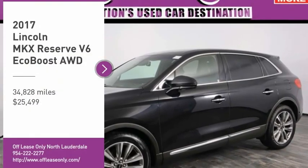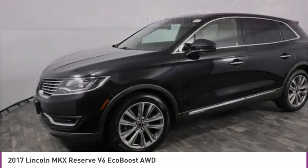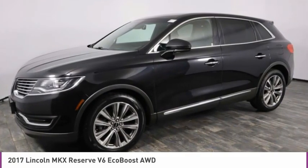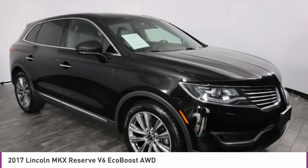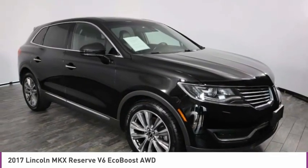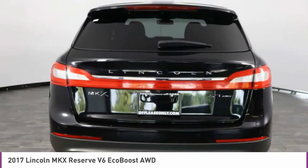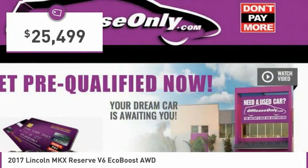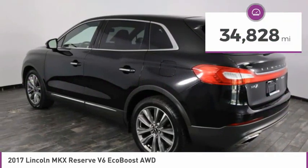Stop by and take a look at the 2017 Lincoln MKX. The Lincoln MKX offers performance and a distinctly powerful ride that's ahead of the curve. Boasting excellent launch and acceleration with a powerful engine that delivers plenty of horsepower, the Lincoln MKX is truly empowered for action and is priced below $30,000.